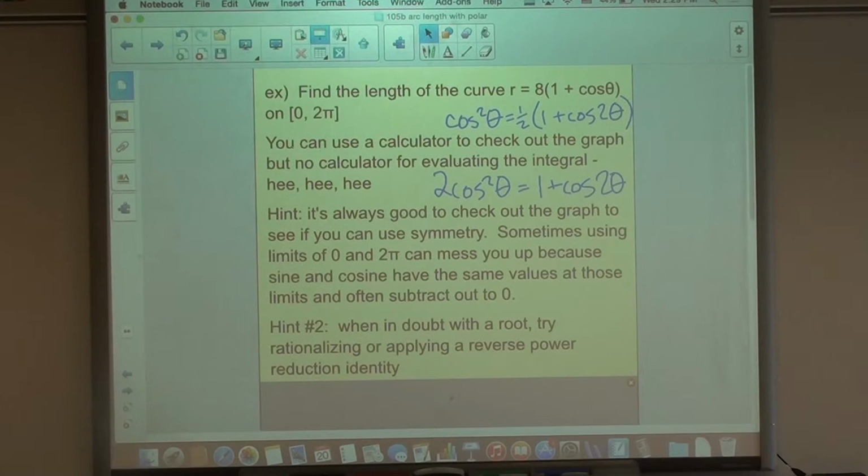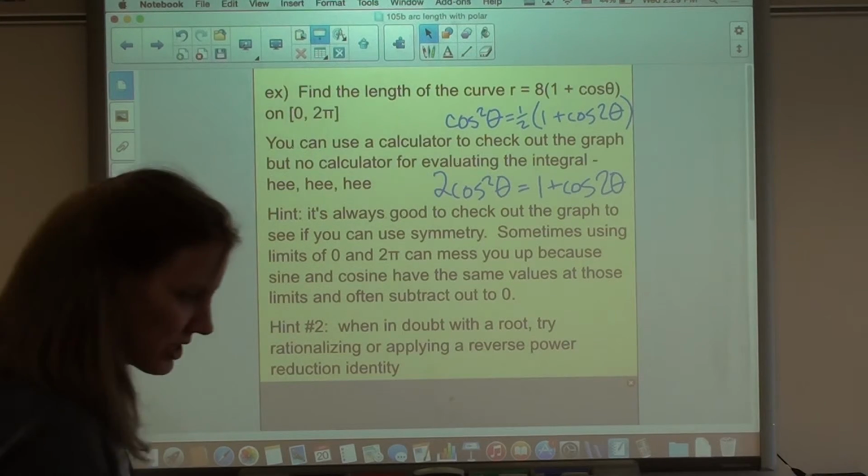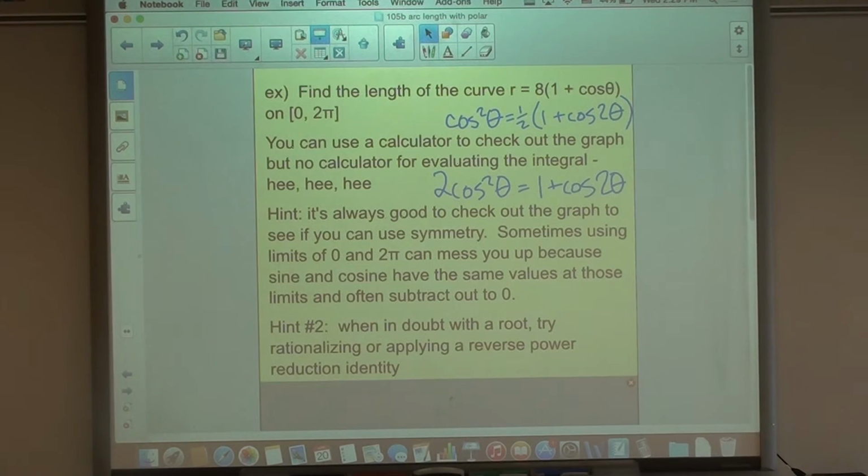Be very careful to square properly. Make sure your coefficients are all accurate. Can I come check? Okay, this is also squared. This is right so far, and you're going to have to distribute this guy.